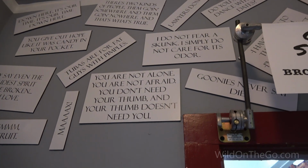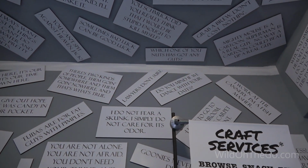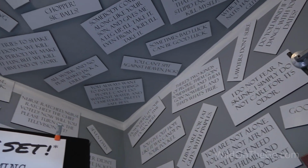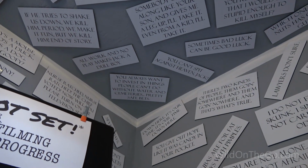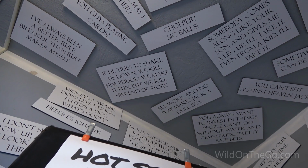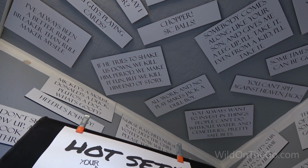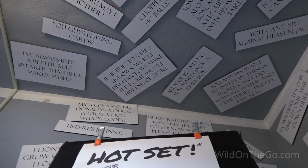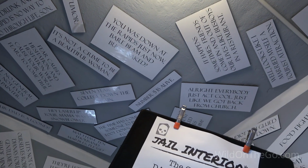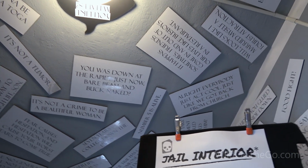Let's see. Well, Goonies never say die, obviously, from the Goonies. Well, all work and no play makes Jack a dull boy in The Shining. If he tries to shake us down, we kill him, period. We make it fun, but we kill him, end of story. Jeez, I don't remember that movie. 7 years of college down the drain, that's probably Animal House. They're horrible, they're like little terrorists, I'm guessing Kindergarten Cop.